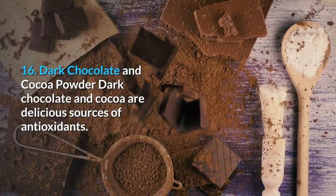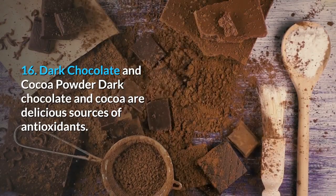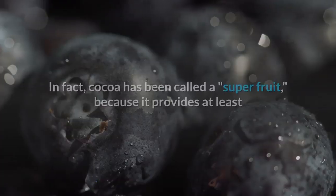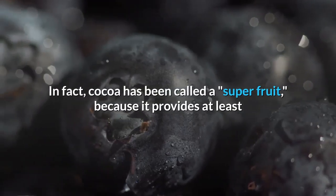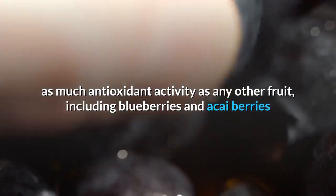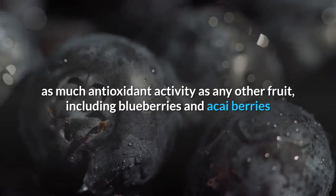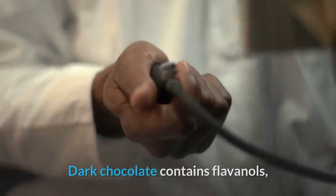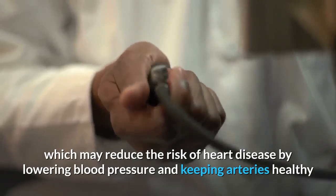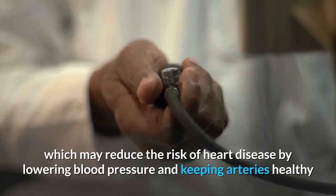16. Dark chocolate and cocoa powder. Dark chocolate and cocoa are delicious sources of antioxidants. In fact, cocoa has been called a superfruit because it provides at least as much antioxidant activity as any other fruit, including blueberries and acai berries. Dark chocolate contains flavanols, which may reduce the risk of heart disease by lowering blood pressure and keeping arteries healthy.